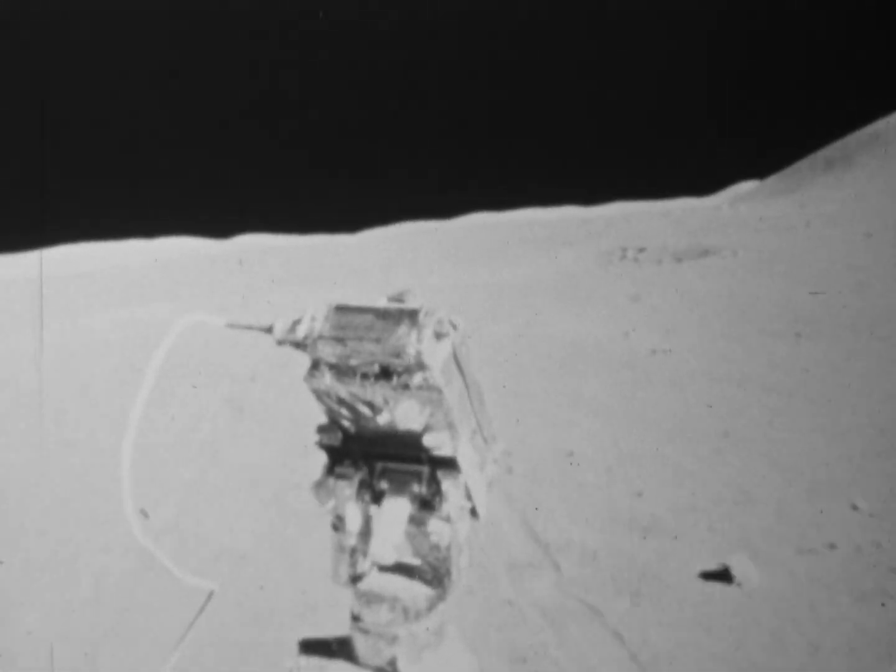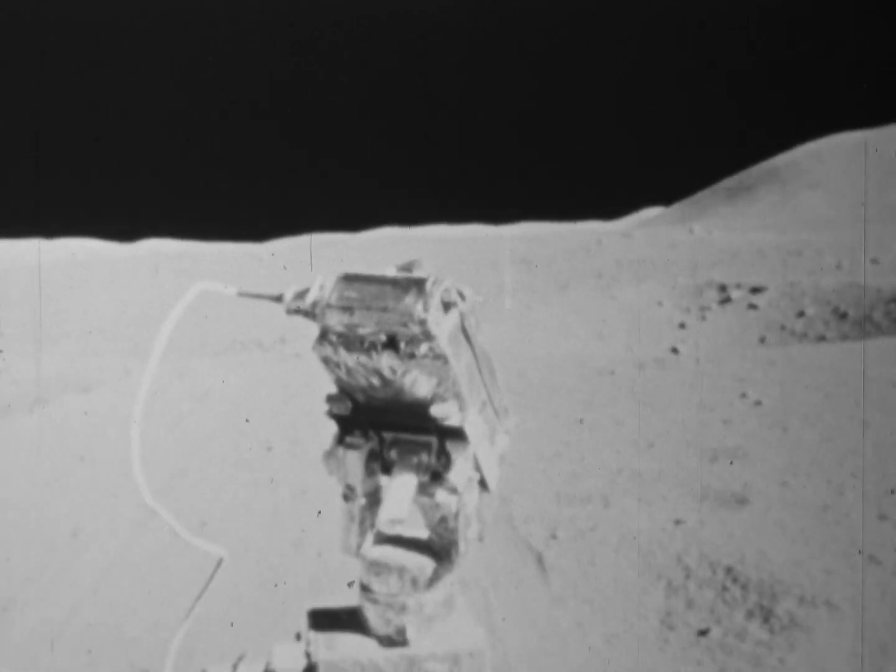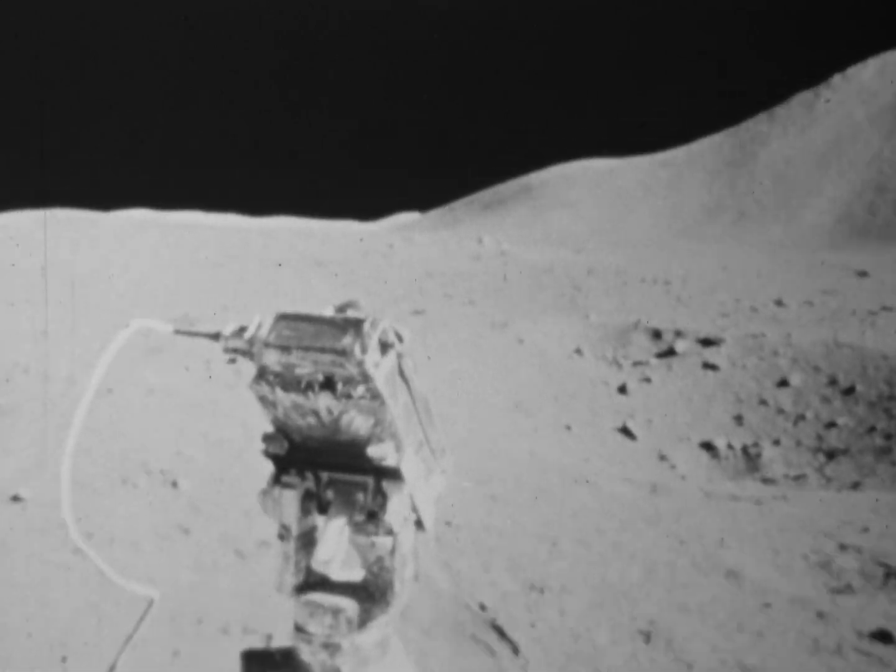But now it was time to return to the lunar module. Not to end this first work period on the lunar surface, but to begin another phase.